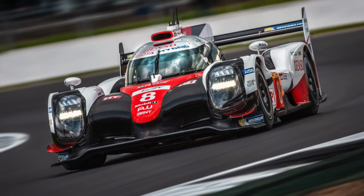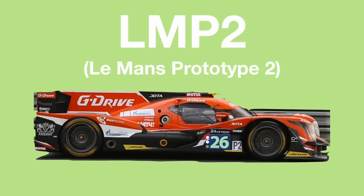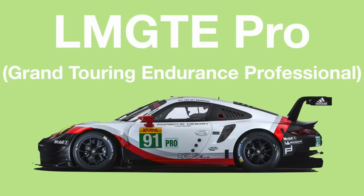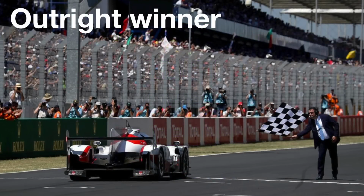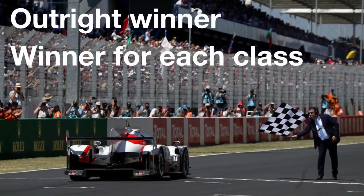The cars are split into 4 classes: LMP1, LMP2, GTE Pro, and GTE Am. The Le Mans prototypes are custom race cars built around a technical specification, whereas the Grand Touring endurance cars are touring cars based on production sports cars. All of the classes run at the same time in the same race. You can think of it as one big race composed of several mini races. There is an outright winner and a winner for each class.